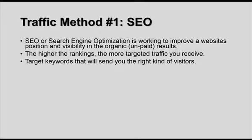And you don't want to focus on just one main keyword. It might be better for you to get ranked for 100 really targeted keywords. Maybe they don't send as much traffic, but they send you a lot of targeted visitors that are really interested. So the higher the rankings, the more traffic you receive. It's as simple as that. And you want to target keywords that send you the right kind of visitors.